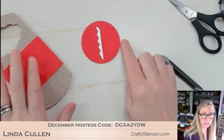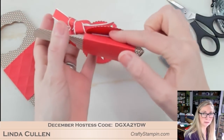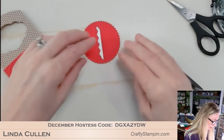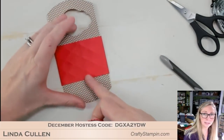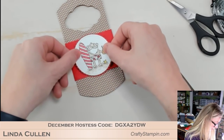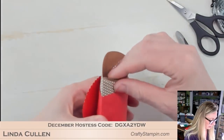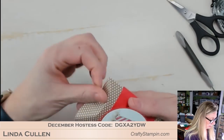If I put dimensionals here and here, he would bend. So you can see here, he's kind of open on the sides and he's just attached in the middle. Kind of gives it more of a little 3D pop up. I'm going to put it right over my seam. So there's Dear Santa, and I can then bend in. There we go.